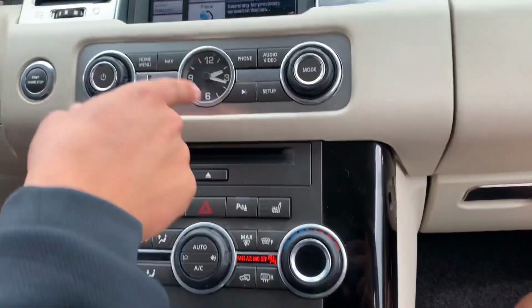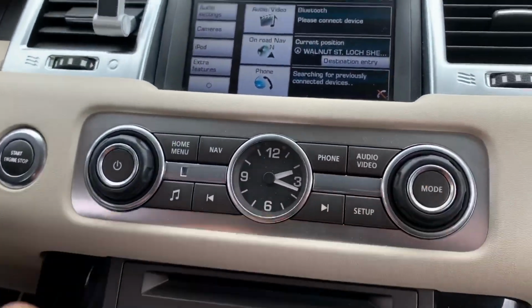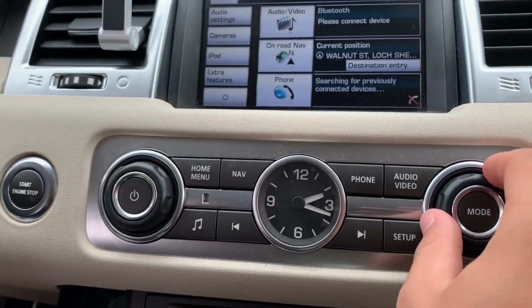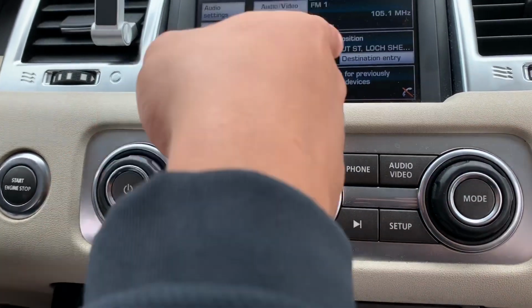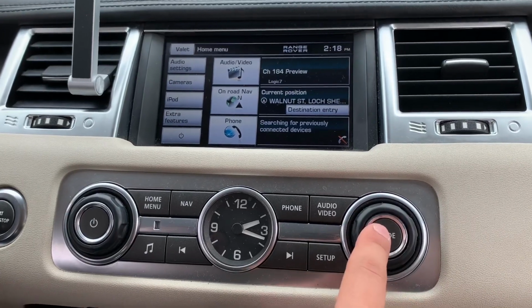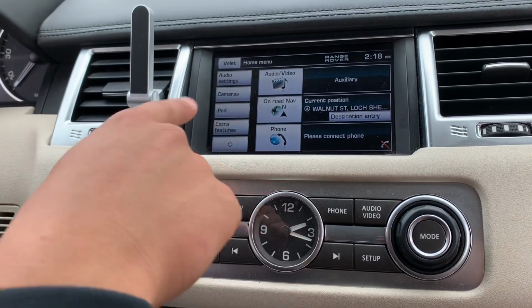All right, right here you have this really nice clock. You have your phone, audio, you have your basic stuff. You have your volume knob over here. You have mode and stuff. Click on this, and depending on what's selected, you can see what's going on. So let's switch that. All right, auxiliary. Let's look at this tiny screen.